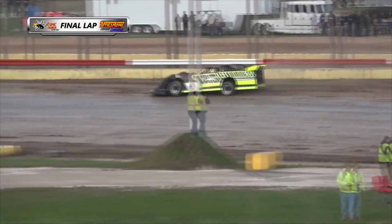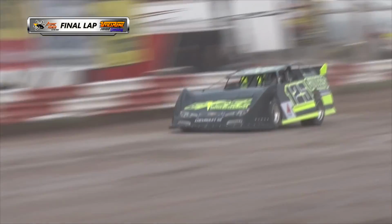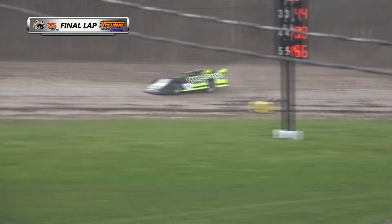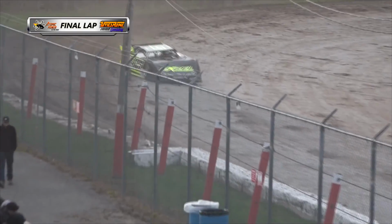Final time around for Lee Gill. Overcooked it a little bit in the corner. Yes, does it again in 2. He pushed a little bit through the middle of that as well. But the thing is, there's no rear view mirrors in these cars. There's no radios. So as far as he knows, Charlie Sandercock could be right on his back bumper. So you got to push it as much as you can.